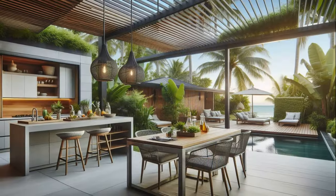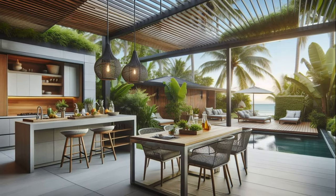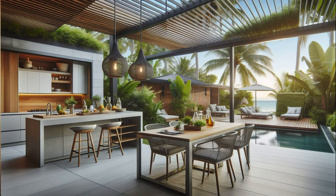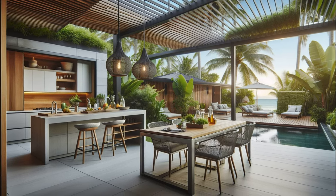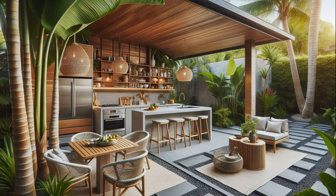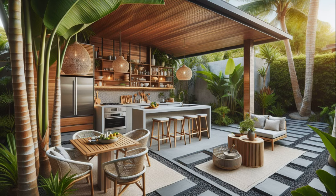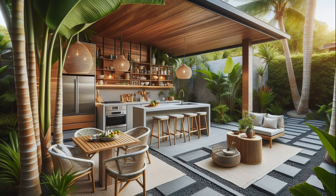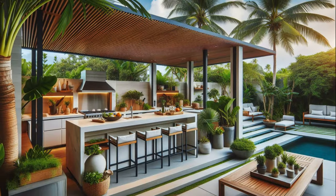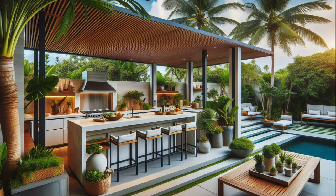An outdoor kitchen is a perfect place for entertaining. Consider installing a sound system for music or a TV for watching sports or movies. Outdoor games like cornhole or a ping pong table can provide additional entertainment for guests. These features can make your outdoor kitchen the perfect spot for parties and gatherings.